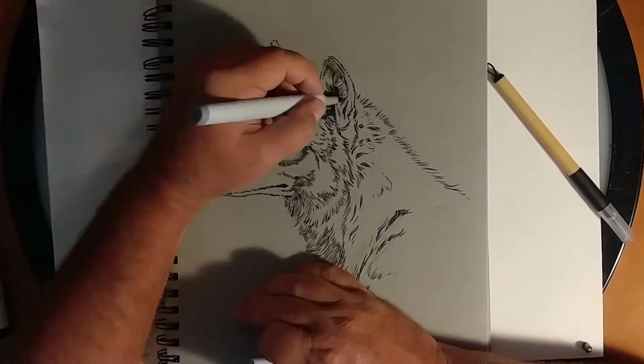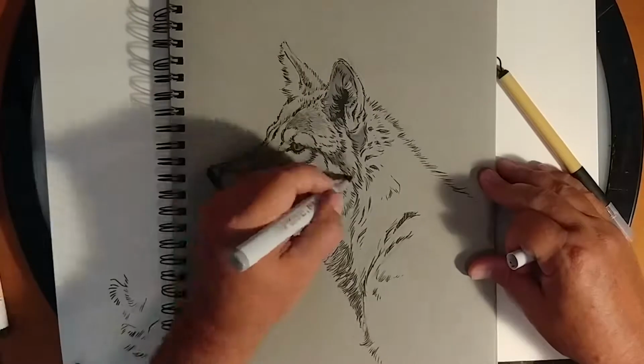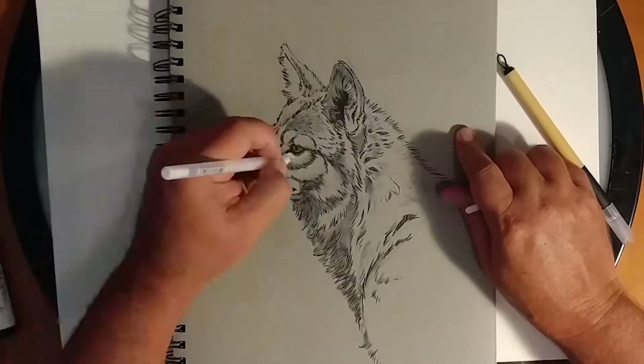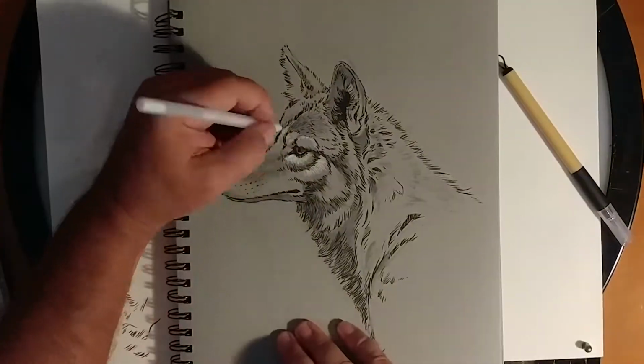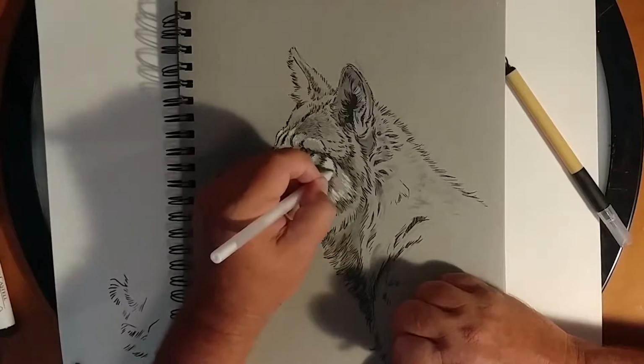So I go in with my brush pen, do all of my little brush work to get the line drawing in, and here I'm using Copic markers to go in and add value. I like to work on gray paper like this so that I'm starting in a mid-tone. I'm not starting too white, not starting too dark, and that way I can go back and forth.